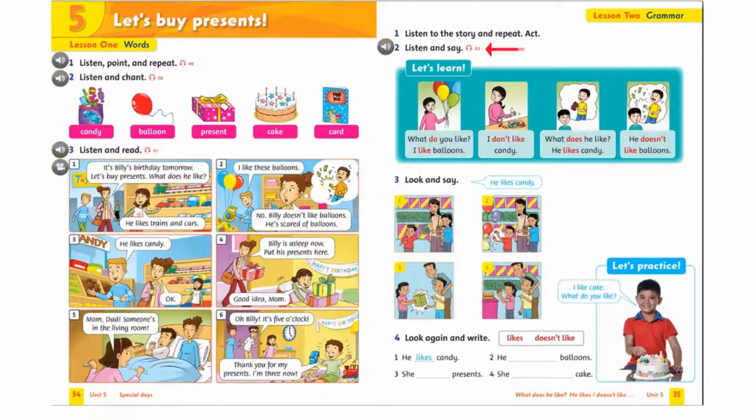Listening 52. Listen and say. What do you like? I like balloons. I don't like candy. What does he like? He likes candy. He doesn't like balloons.